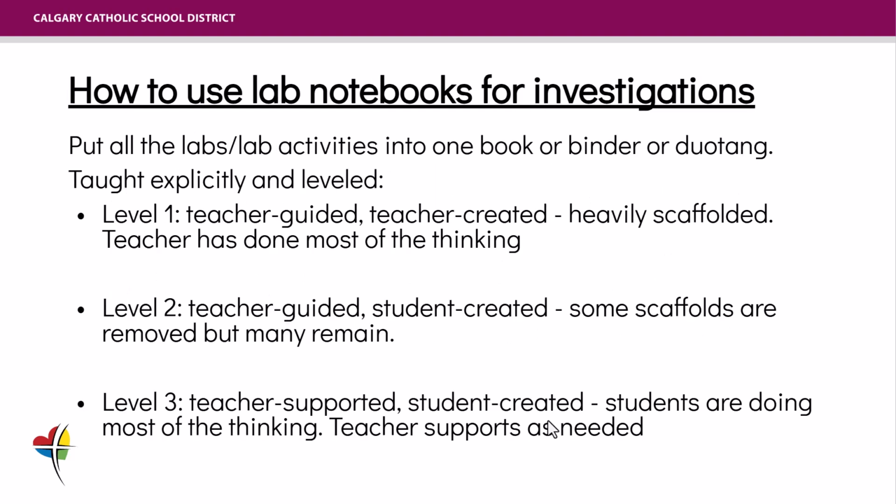So I thought about how to organize this, and I think it's important to scaffold using a notebook for investigations for our students. One of the ways I thought about doing that is by leveling it. So maybe we could create a 3-level system. We want all the labs in one spot.